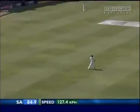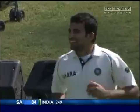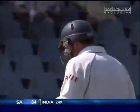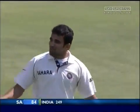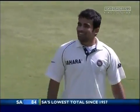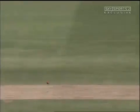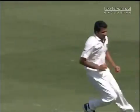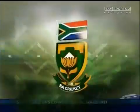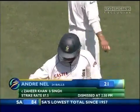That's in the air. Zaheer Khan running back. He's got a safe pair of hands. Takes it easily. South Africa bundled out for 84. And they've deserved it. That equals the lowest score by South Africa, and they were bowled out in just 130 minutes. 26th over this is, and Andre Nel succumbs. Good catch by Khan, coming over the shoulders. Not easy when you're running back. Judged it to perfection. And what a performance by India. A little bit of swing, and the South African techniques were found wanting.